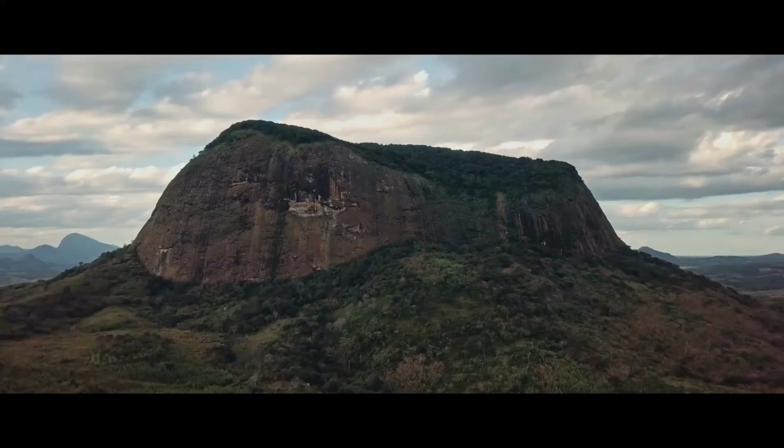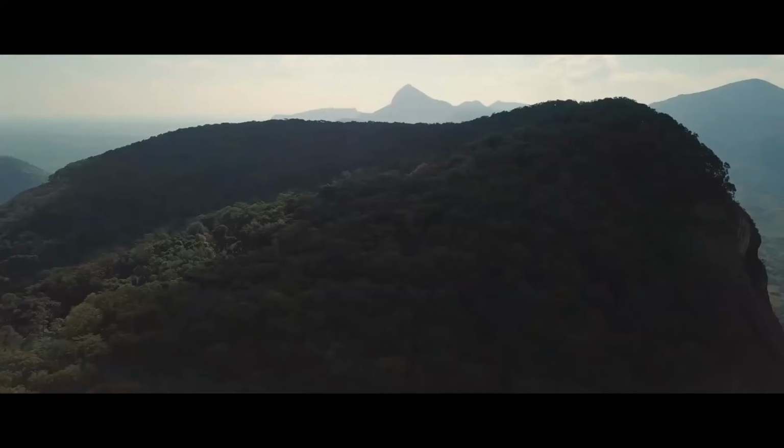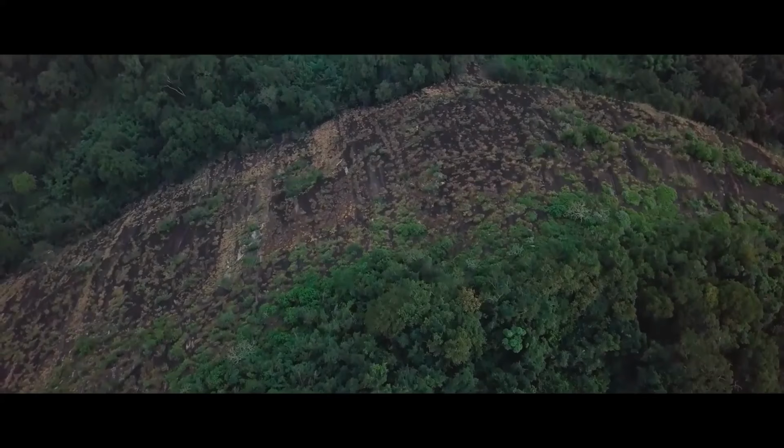Mount Lico looks a bit like a volcano. It's about a kilometer across. It has a crater, it has a rim, and it has a basin of rainforest. It has these very smooth granite edges that rise up to over half a kilometer. It looks a little bit like a fortress.